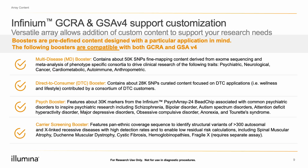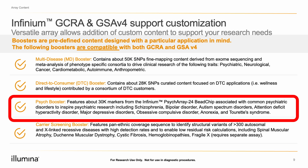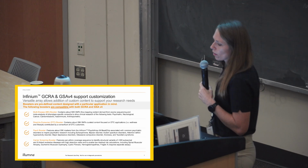So the GCRA and GSA, like I mentioned, we can add customization to it. Here I'm just showing you a small snippet of some of the boosters that we have. So if you look at the third one there, this came from what was previously known as the psych array. I know a lot of researchers at the University of Michigan I've worked with have used the psych array in the past. We have now created a psych booster that can be added on to the GCRA, GSA, as well as other arrays that we have in our portfolio. But the psych booster is really nice if you're looking at some of the psychiatric disorders, especially some of the ones we already talked about today, that were collated based on previous research as markers of interest.